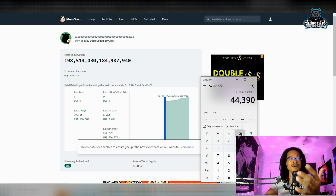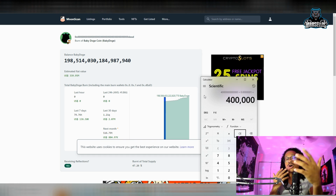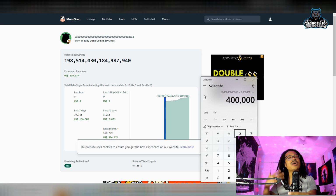So if I stake it and I have my 4 trillion, this is where things start getting crazy when you start staking. That's why I love staking. It's compound interest. So million, billion, trillion. You just multiply it by 61. 1, 2, 3, 4, 5, 6. After a whole year of staking through Baby Doge Swap and Baby Doge going up to 61, I could be seeing $400,000. And then if I continue to stake that, that's going to be a million in no time.